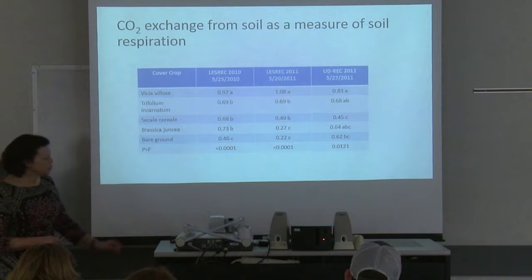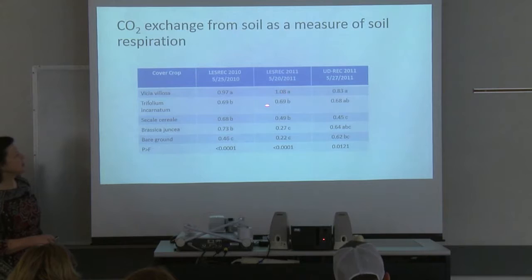Let's see if I... I thought maybe I had another slide. But hairy vetch tended to be the highest, followed pretty closely by the crimson clover, and then bare ground, much, much lower. But even our brassica, our mustard and rye tended to be more intermediate.